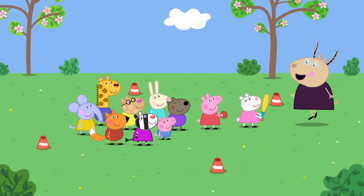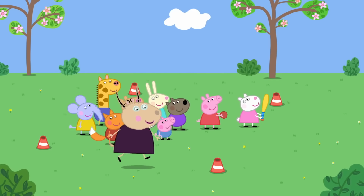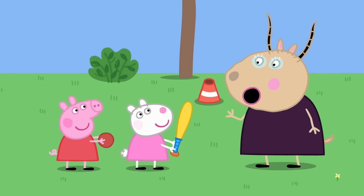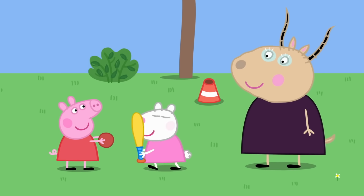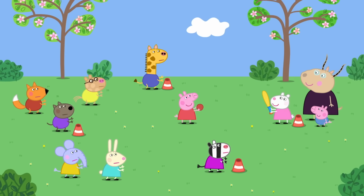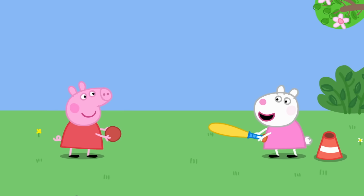Rosie, you will run around the cones like this to win a point. But if anyone catches the ball, Susie is out and gets no points. Let's play! Everyone takes their positions for bat and ball. Are you ready, Susie? Stand back, everyone. I'm going to hit it a million miles. Ready? Ready.